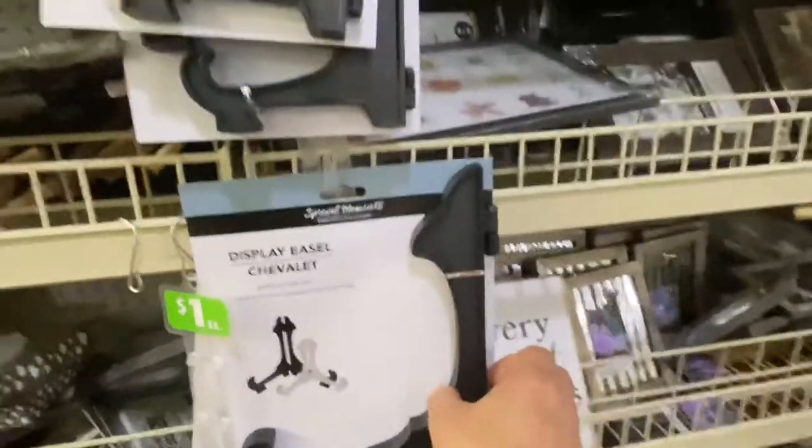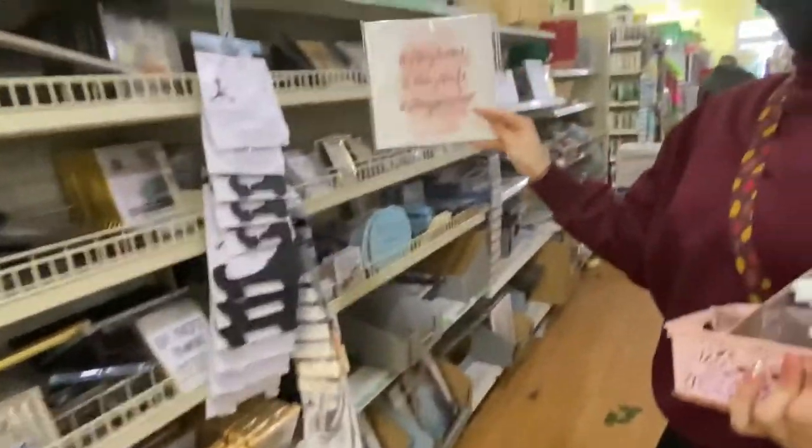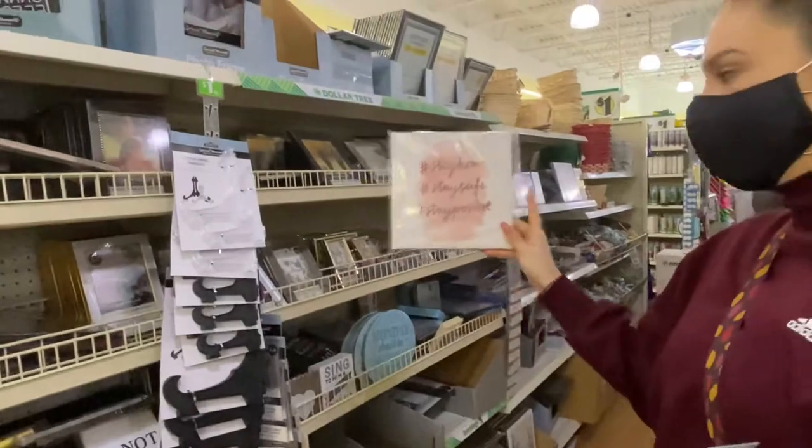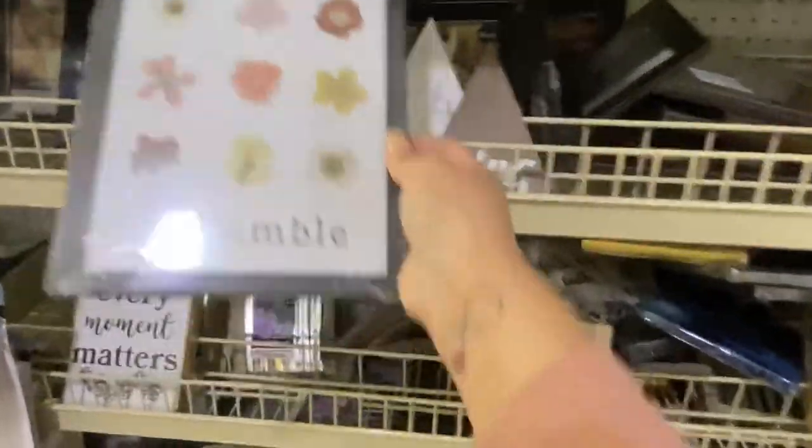These hold the easel. This matches the one that you have in your makeup room with the lips. It's the same pink white color. Stay home, stay safe, stay positive. That's cute, and I have to stop saying cute. All I've been saying is cute. I mean, this is fantastic.